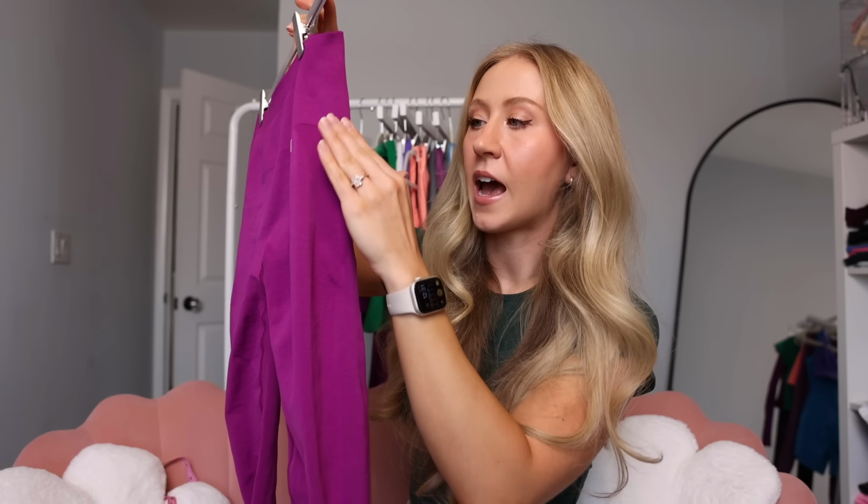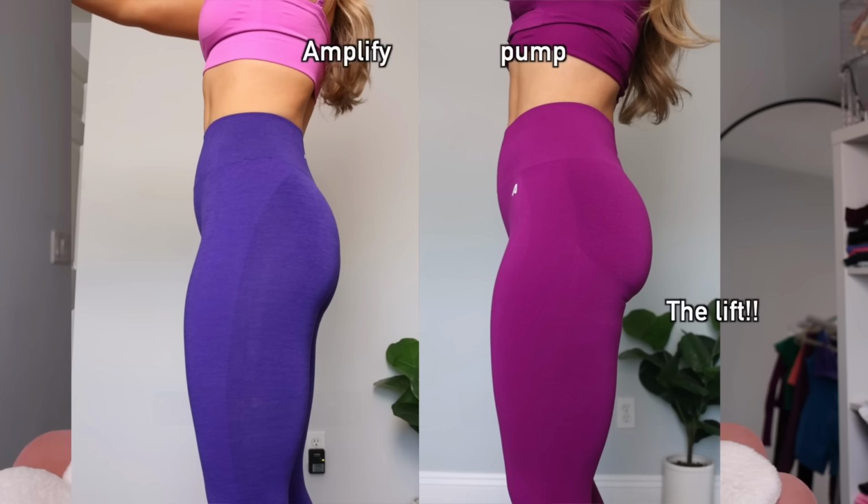The next feature is it has that typical kind of mesh panel along the side that Amplify has, except this one has that kind of curve contour detail that those Tenacity side seam leggings have. So it does give you a little extra curve there.